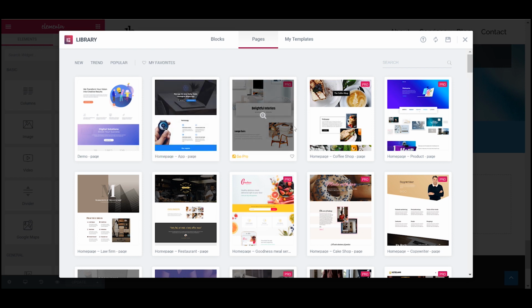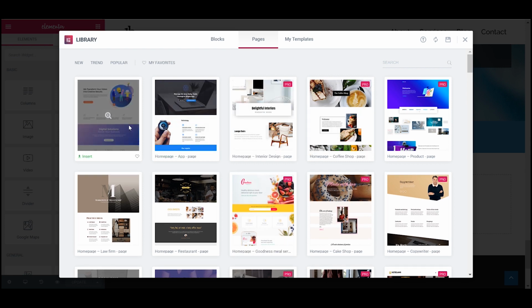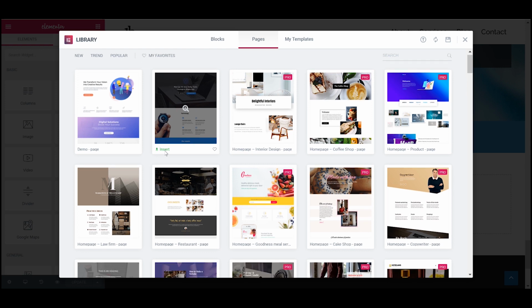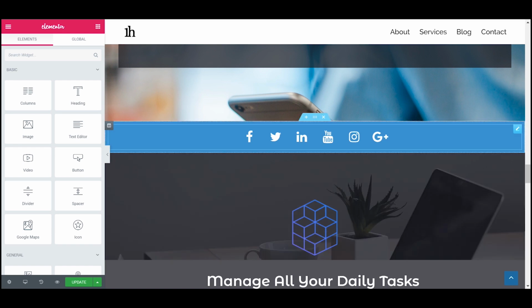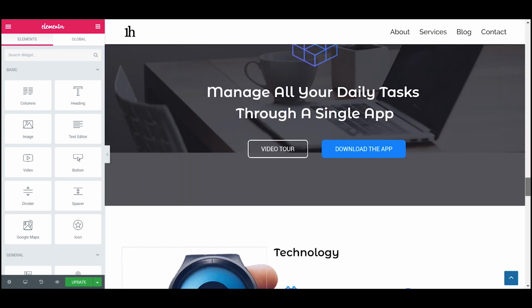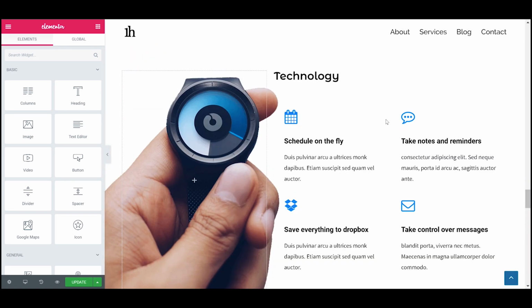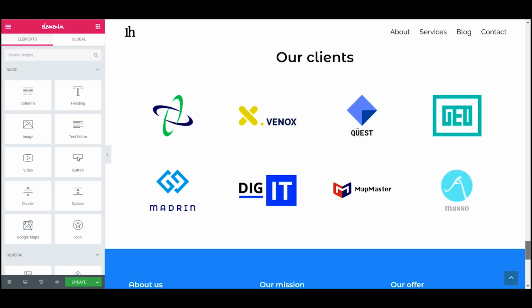Now, a lot of these are pro, meaning that you have to have the paid version, but there is plenty of really nice looking free ones that you could potentially mix and match. You could delete sections. All you would do is just insert the page, and just like that, you would have that entire page implemented. It's quite an impressive page that you get for free. So if you were showing off something like a piece of technology or an app or anything like this, this would be a perfect thing to use.